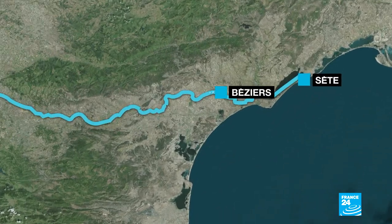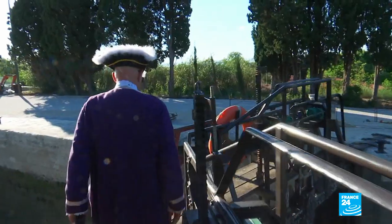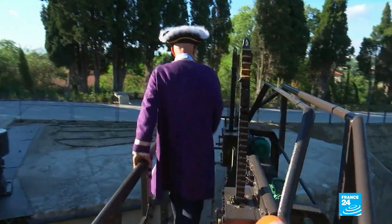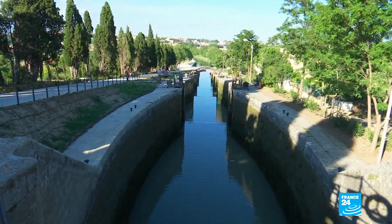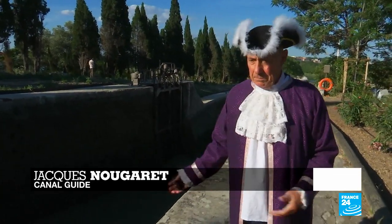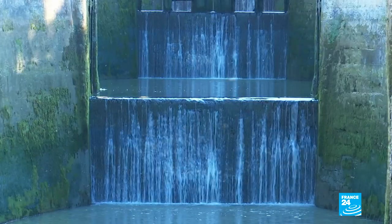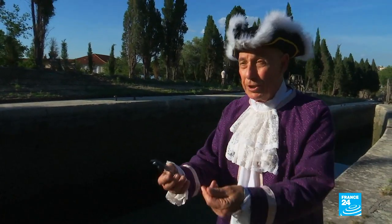Our trip begins in Béziers, the hometown of the canal's architect, Pierre-Paul Riquet. Jacques Nougaret is a tour guide who loves drifting back in time to the 1600s. This canal was used to link the Atlantic Ocean to the Mediterranean in order to speed up the transportation of goods and also to avoid the Strait of Gibraltar, where boats were often under attack and where they had to pay royalties to the King of Spain.